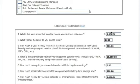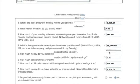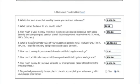Jane, how much money do you have right now from Social Security, pension, XYZ? I'll get about $850 a month coming in from my Social Insecurity. All right, we got a little work to do because she wants $8,000 and she has $850. No problem, my econ to the rescue. What is the approximate value of your investment portfolio right now? Mutual funds, 401ks, we put about $10,000. She got about $10,000 saved up in investments over the years.